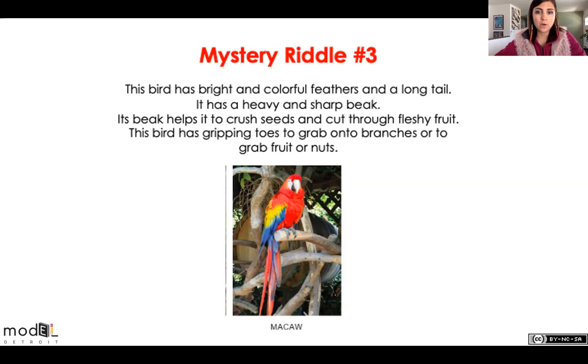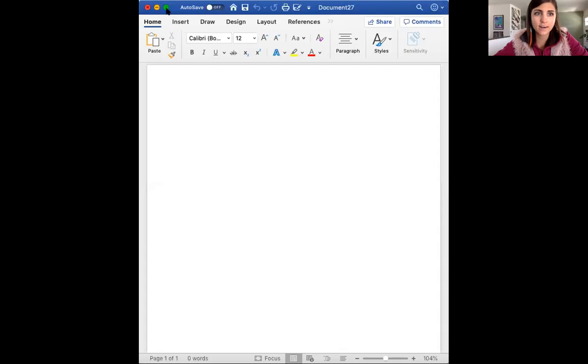So we know that we have a bird. I picked the bird of paradise. You guys can pick whatever bird interests you though. And so there's heavy and sharp beak, for this one, the macaw, we talked about its heavy and sharp beak and its gripping toes. So you're gonna say, this bird, let me actually come up to a Word document. We're gonna make a new Word document. And let's see, I would love for you guys to see this. All right, so take a look.